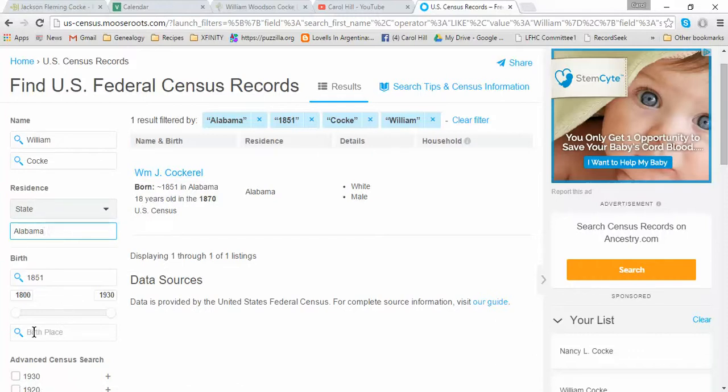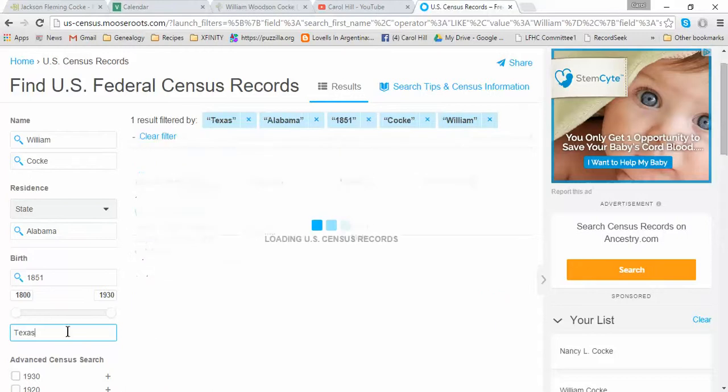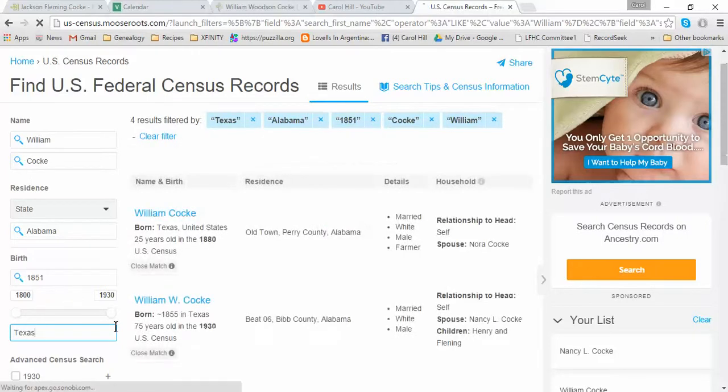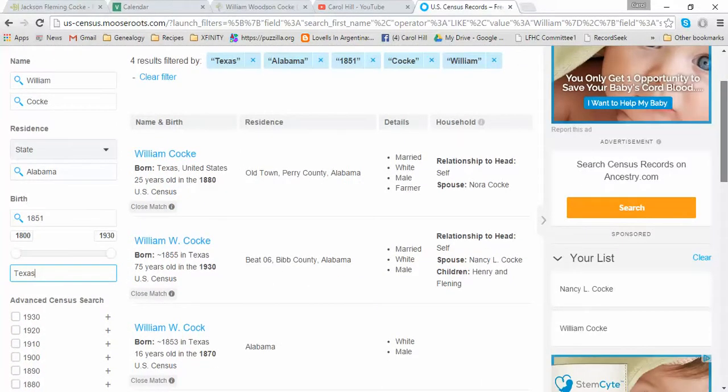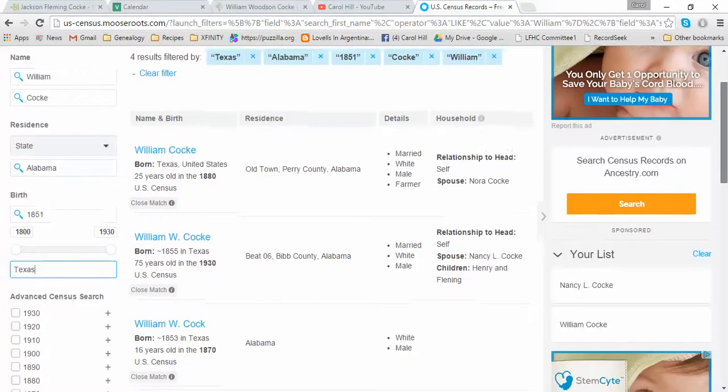And then I also know, this still isn't giving me very much. So I'm going to go ahead and click on the birthplace. I know he was born in Texas. Like I said, as that goes, it just goes and searches right for you. So I like that feature about this. And then let's go ahead and delve into this.